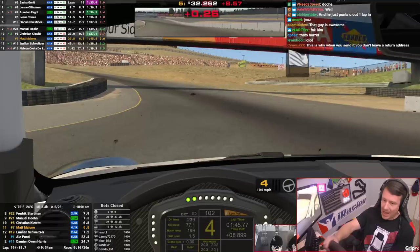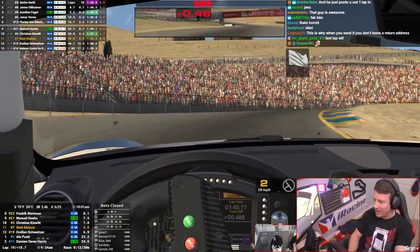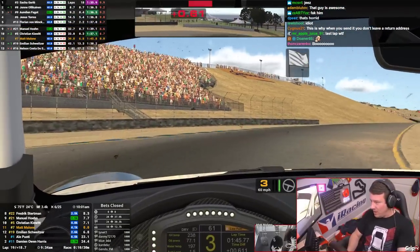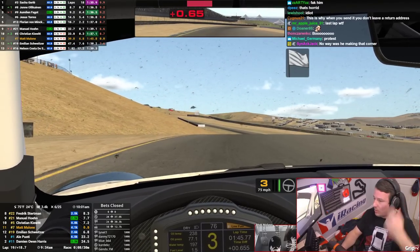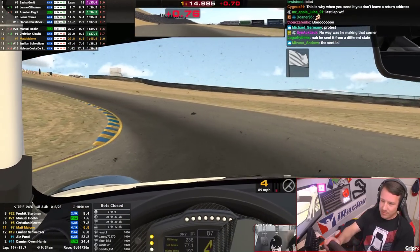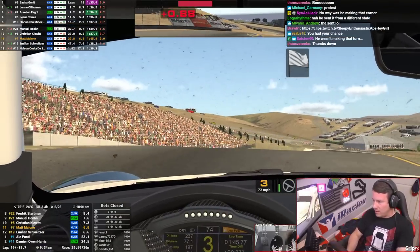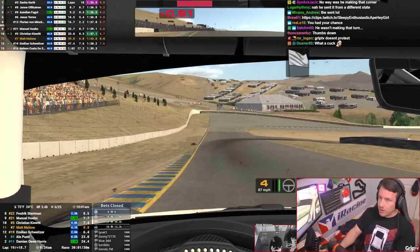All right, Matt. I know I moved over in the braking zone, but come on, man. He was barreling into there like no other. Oh, what a race, though, huh? Yeah, no way he's making that corner. Whew. Good race, though.